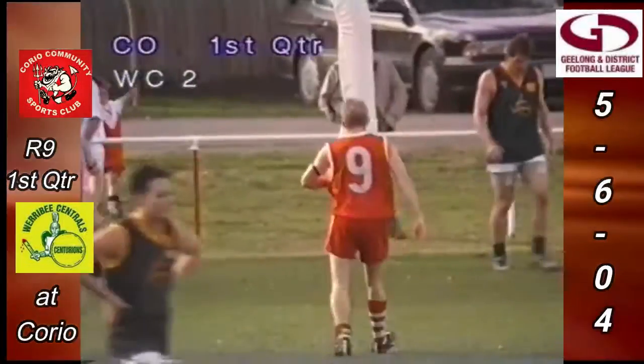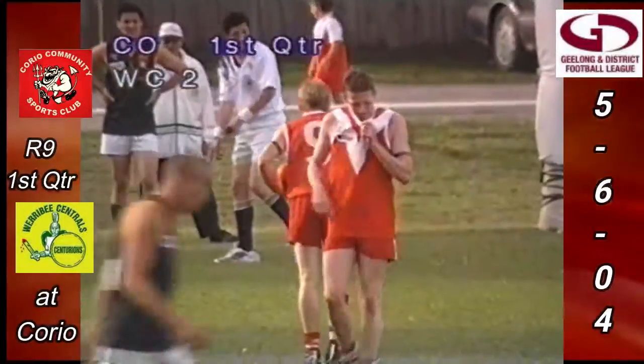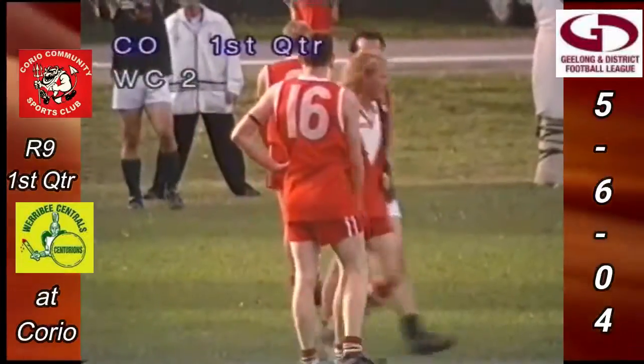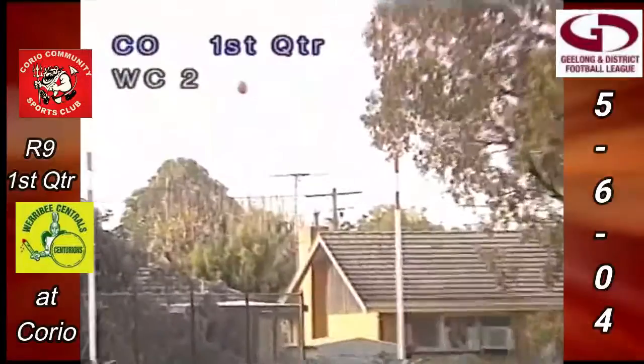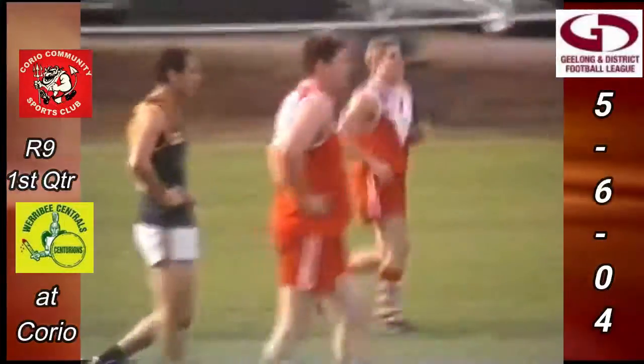What a kick from Tatey. Beautiful. So Shane Manning has also been in very good goal scoring form, has 34 for the season. That is with the 4 on. And he's kicked 35 now because he's put his first on the board. And the first for Corio, they go to 1 straight goal 6. Werribee Central's 2 behinds. Victory Trophy's first quarter scoreboard.